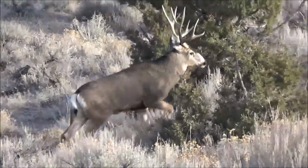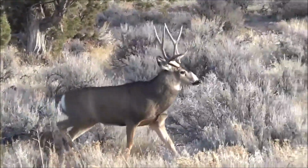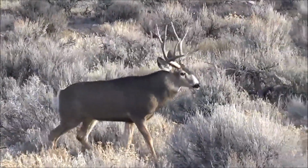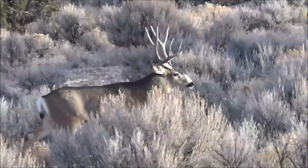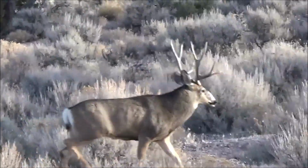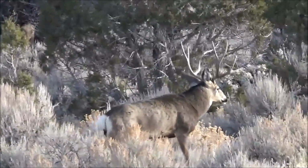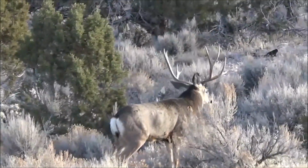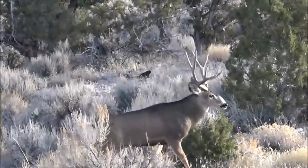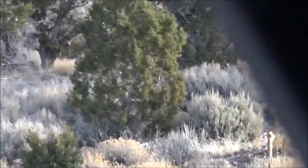I just love to do this. There's so many nice bucks that make it through the season. Beautiful, nice big 4-point. So, this is the first nice buck I've seen up in here. There'll be more. He's not too concerned. He's got does all around him. And he's just walking away now.